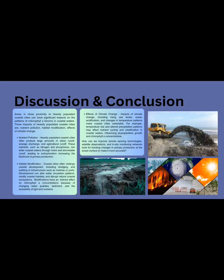Discussion and conclusion. Areas in close proximity to heavily populated coastal cities can have a significant impact on patterns of chlorophyll A blooms in the coastal waters. Three impacts of heavily populated coastal cities are nutrient pollution, as coastal cities often produce large amounts of urban runoff, sewage discharge, and agricultural runoff. These nutrients, such as nitrogen and phosphorus, can enter the coastal waters through rivers and stormwater runoff, leading to an increased likelihood of primary production.